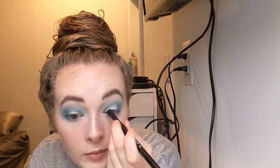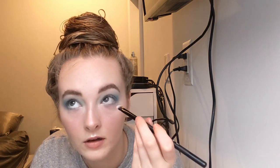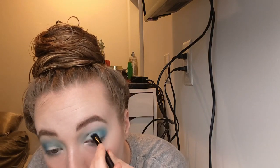So I'm just going to take a little bit of that concealer, and I'm going to just stamp my eyelid. I'm going to look up to see where my crease hits. I'm going to go slightly right, like above there. Okay, so we're just going to do this exact same thing on the other eye.